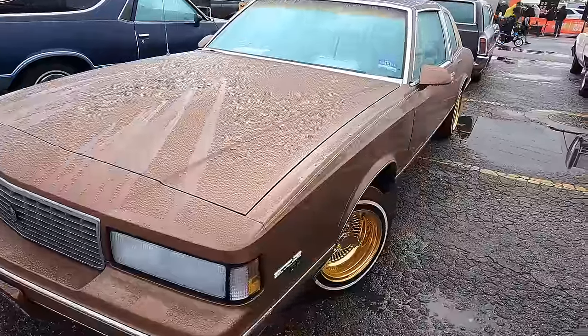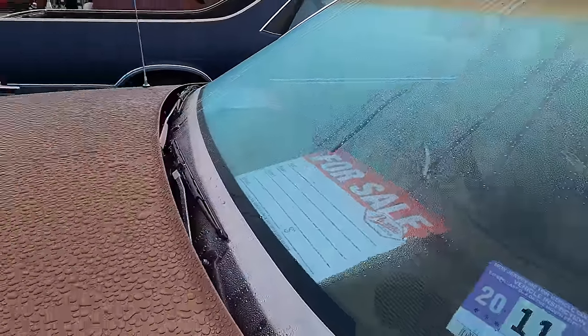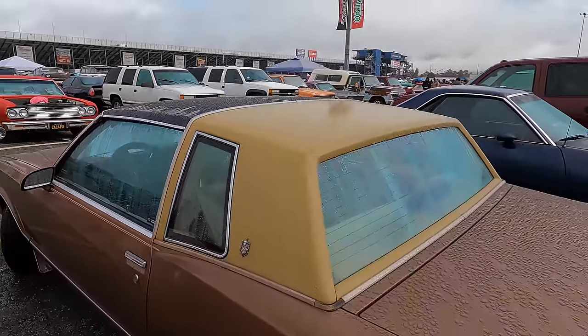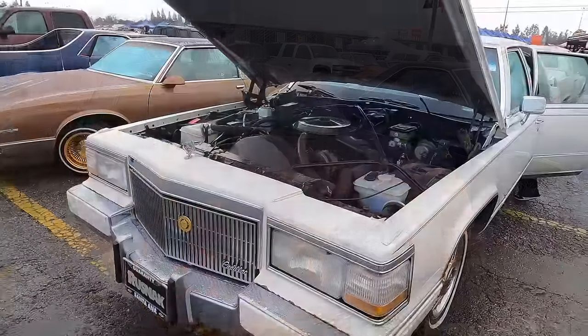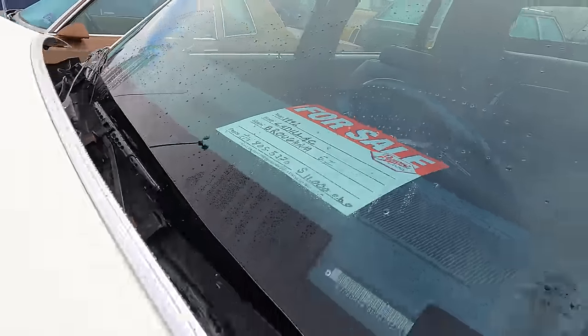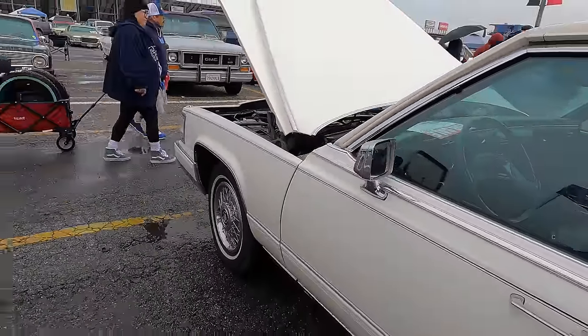It's a Monte Carlo that's for sale. No info on it, so I'll still bring it to you in case it's advertised elsewhere. It does have the T-top option. As I step into another puddle, I got a Fleetwood Brougham, 92, 11,000. Must be very clean.